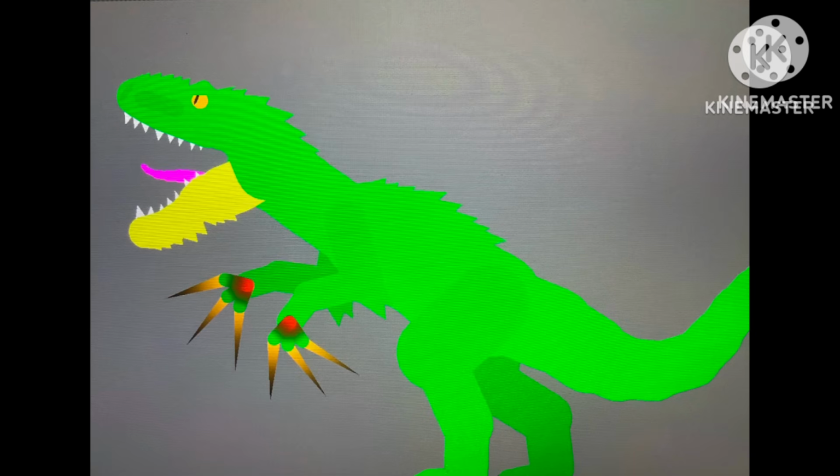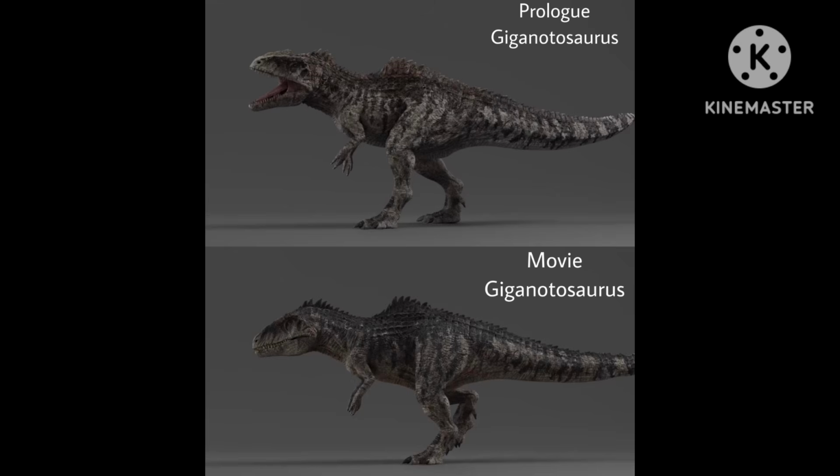And before you say anything about the Dominion Giga and the Dominion theory about them being separate species that are made with other species, remember, the Dominion Giganotosaurus looks exactly like the one from the prologue. I don't want to hear it.